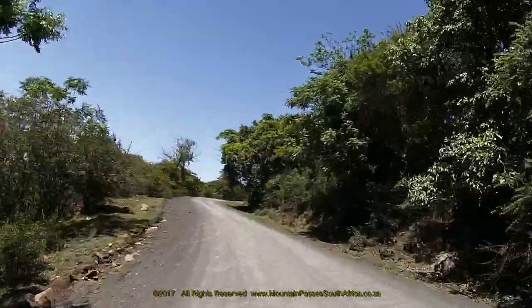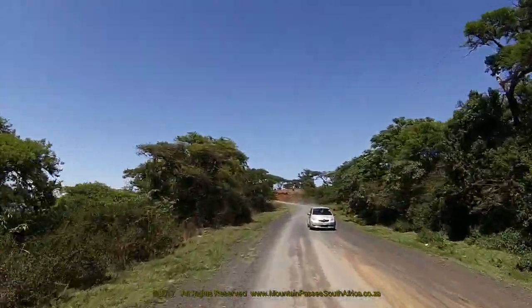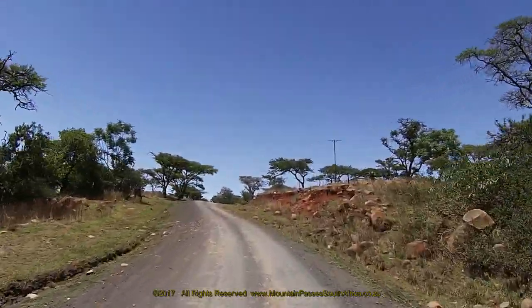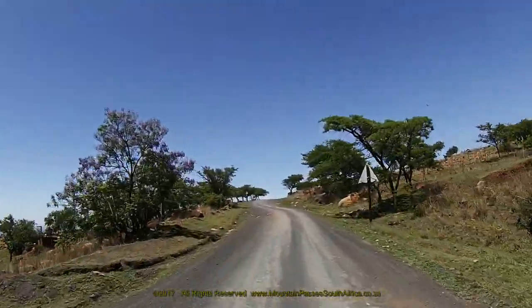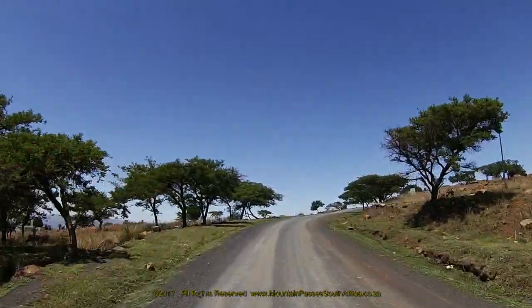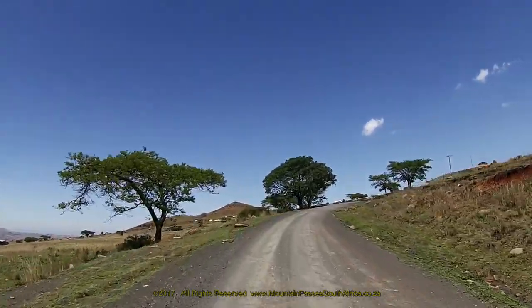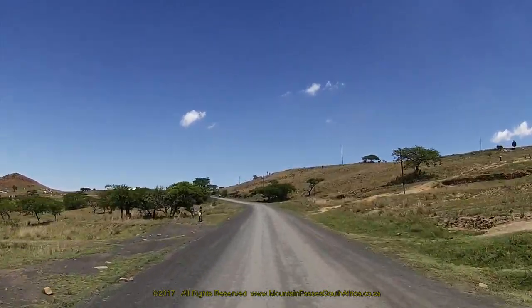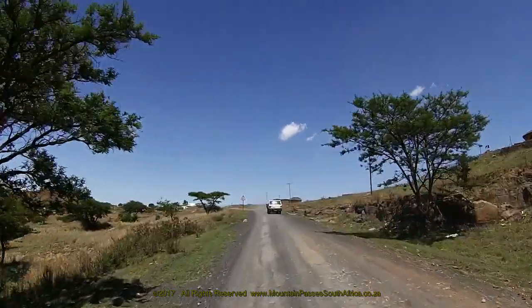This pass has a significant connection with the Anglo-Zulu War and more specifically with the Battle of Elandskraal. It was here that the British Army suffered one of its most humiliating defeats against the Zulu warriors of King Cetshwayo. At the 3-kilometer mark, a small village is reached and the road curves to the right through a gentle hairpin of 120 degrees, taking the heading directly into the north. Beware of livestock and other domestic animals on the road.